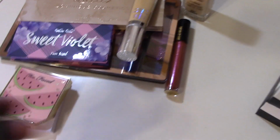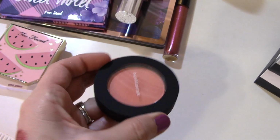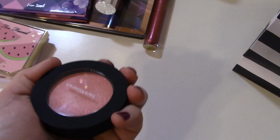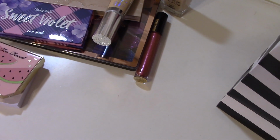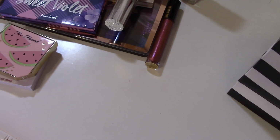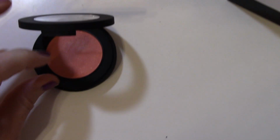Let's see. It's called the Bounce and Blur in Pink Sky. And I really hunted this shade because they had a ton of like the nude one. It seemed too deep. And what other one did they have? Let's see if I can open this with one hand. They had another one, but this one was the one I really wanted. And lo and behold, I ended up finding it in the back of a little rack. But anyways, here we go.